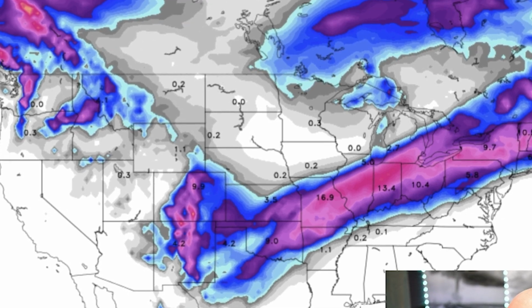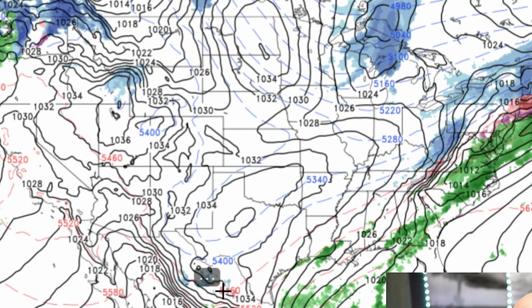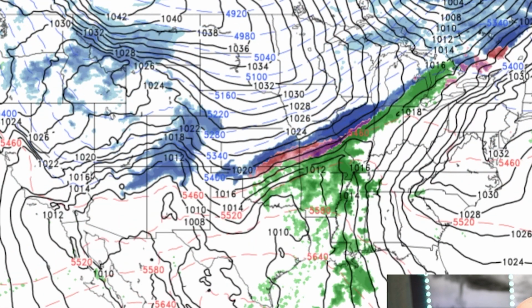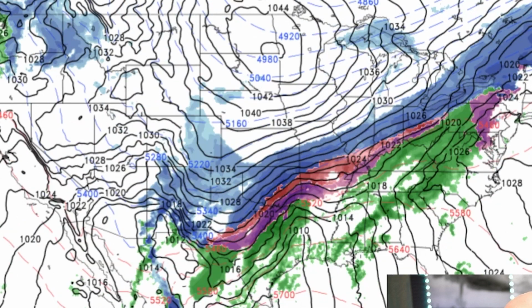I'm going to take a look at one more model. Let's start looking at some of the short-term models. I'm going to look at the NAM. The first thing I'm going to look at is precipitation type. Let's go through this one here. As we roll through this model, let's see what it says as far as when it's going to happen. Almost in the exact same area. The models are aligning, guys, on where the storm's going to form, where it's going to start, and honestly, about how long it's going to go.